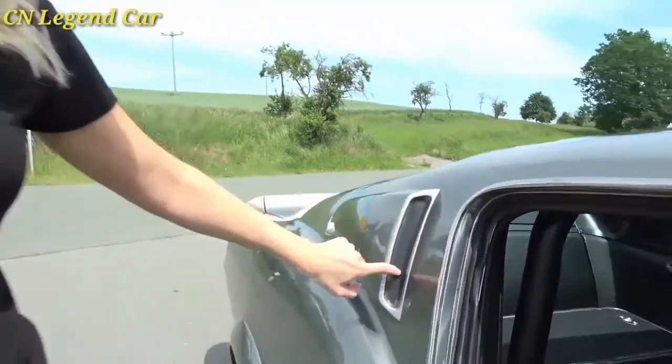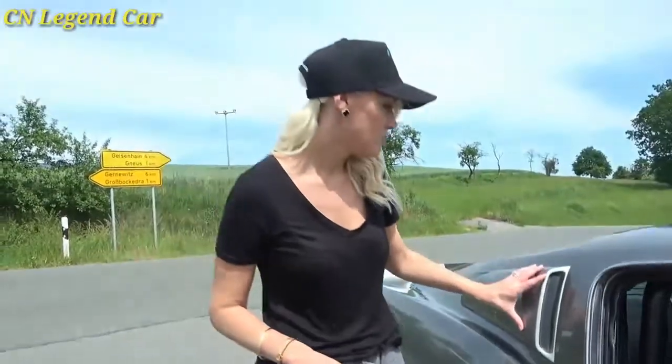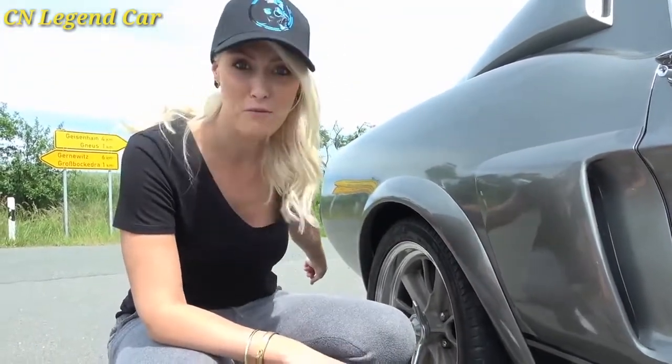This is kind of one of the only things that shows you that it was a car from the movies. Look at these air vents here. They're closed off, they're fake. So they're just tacked on body kits to make the car look really cool. The exhaust tips in the movie were for show only. They did not work. The exhaust actually came from out the back.